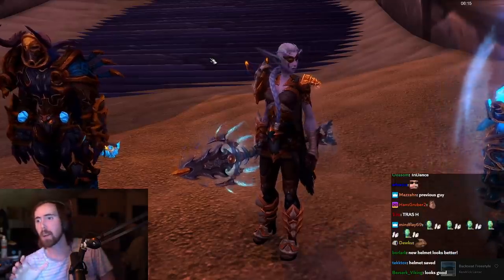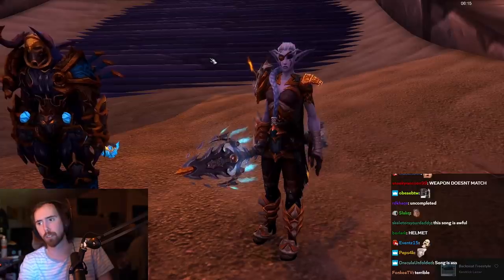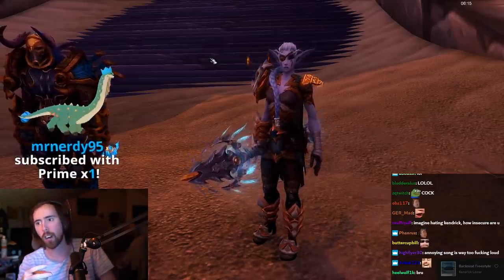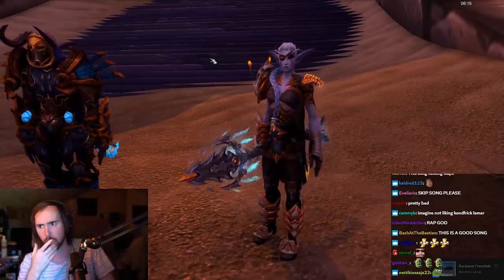That's my favorite part. But listen, anyway, the shoulders, the gloves, and the boots there come from, of course, the Trial of Valor set. The weapon there is the Survival Hunter artifact weapon. The leggings, I think actually the chest piece is from Legion.